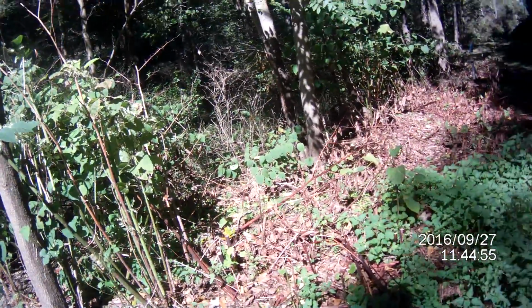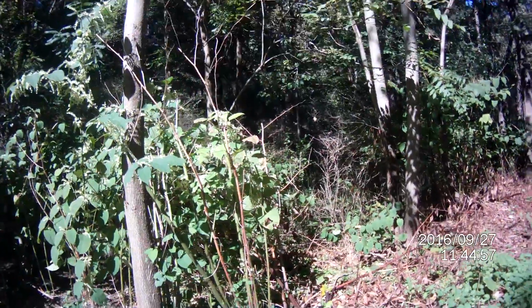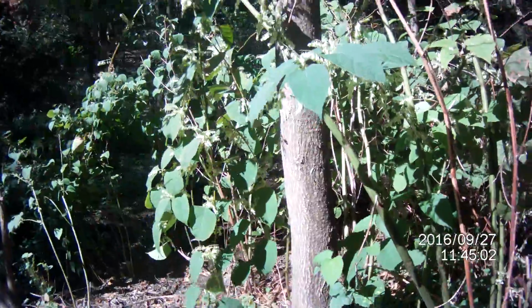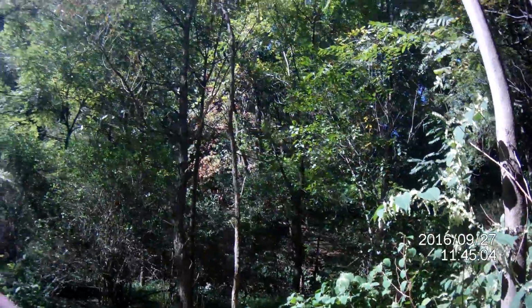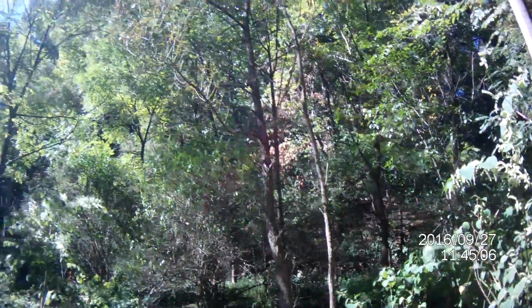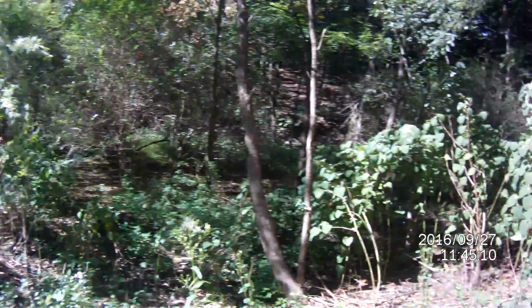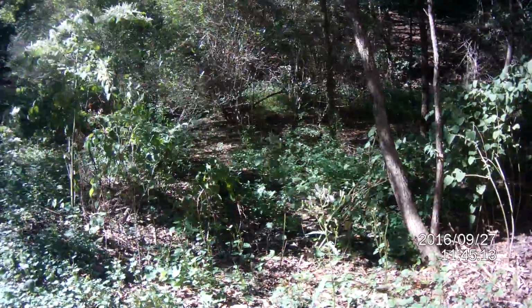Maybe I missed a couple. I don't remember exactly where I stopped. Here's some I clearly didn't pull, so maybe I stopped here. But going back 20 feet into there, there's not a whole lot of knotweed. Yeah, there's some right there, but there isn't a whole lot right there.